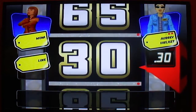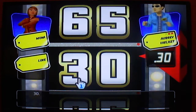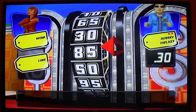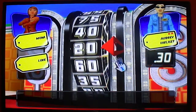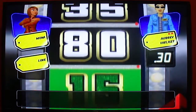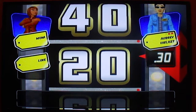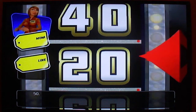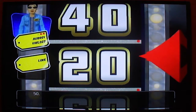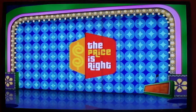We have a tie. 30! This spin will determine the tie. Determine the outcome, I should say. But from the looks of it, it is not looking good. Yep. 50. Dang it. It's all right. I'm hanging in there.